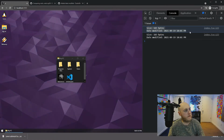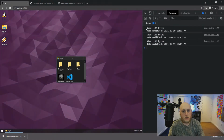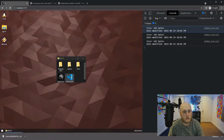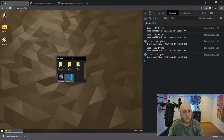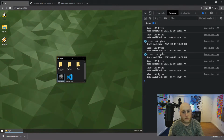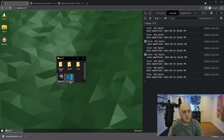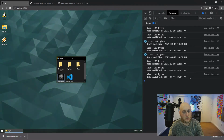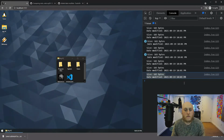So here I open a few files. That's nice. So now it says size 183. So it's referring to one of these files. Which one is it? This one here. Why not this one? Okay, this one just has size here. So one of them just has size, and my console log is in the wrong position to show that one. So it's only showing the JSON file.